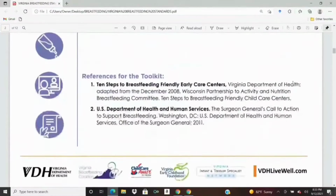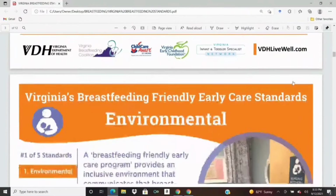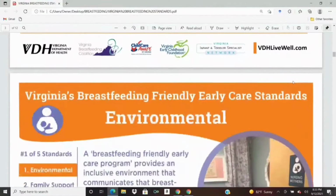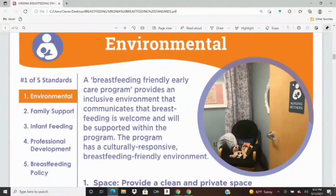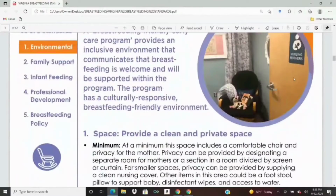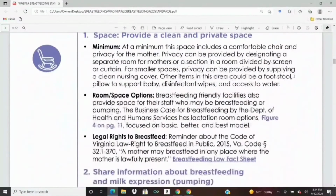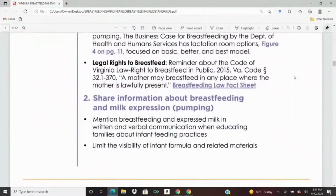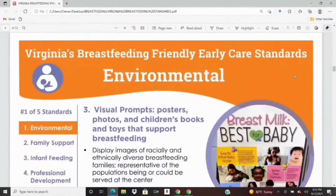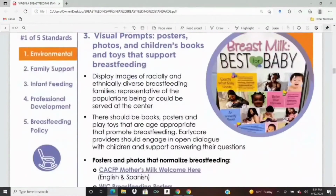So these are the standards. This is the very first step you have to take: read the standards and understand them, the environmental part, where you have the breastfeeding area or the breastfeeding corner, how it's supposed to look, how you're supposed to communicate with the parents or the staff, whoever is breastfeeding. All of that is here. And I really love the legal part, where it says anybody, at least in Virginia, is free to breastfeed their baby wherever they need to.